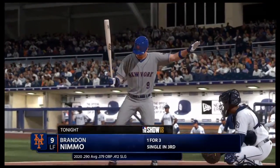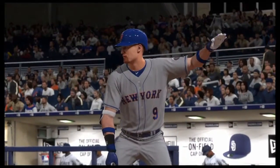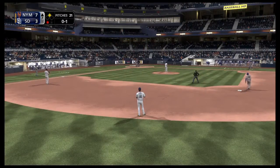At the plate, Brandon Nimmo. It was a walk in his last trip. Brandon Nimmo.